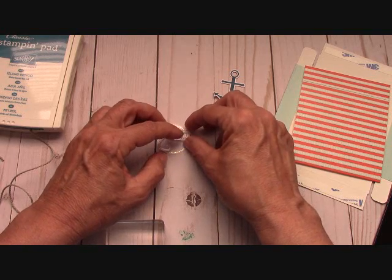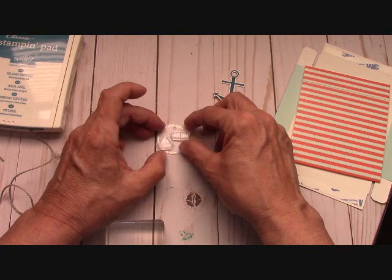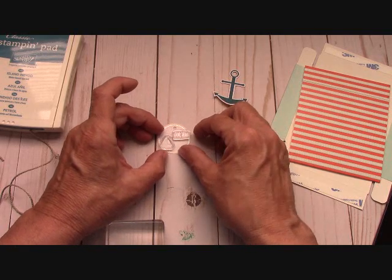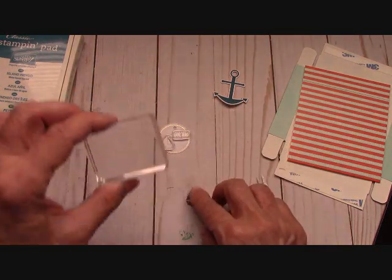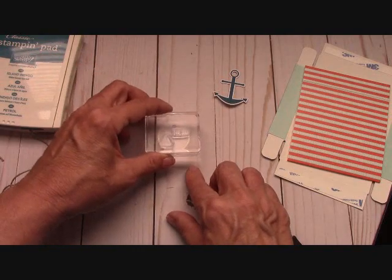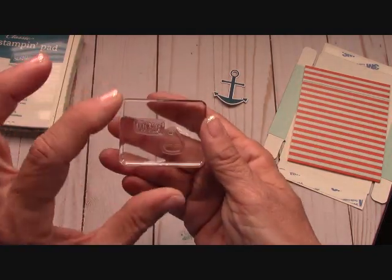It's stuck to my finger. Okay. I just get them on there, just like that. Line them up, just like that, okay? Then I take my block and I pick them up. Now I know that there's perfect placement.